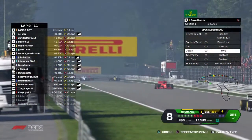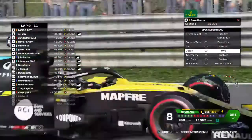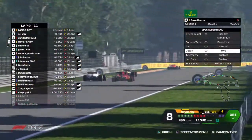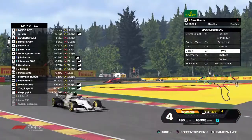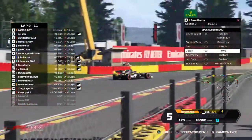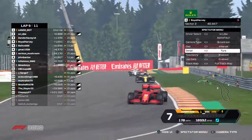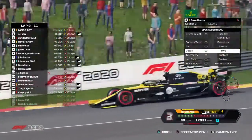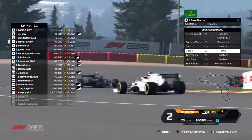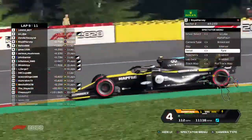Why is there a ghosting Ferrari? I think that's Chappie. I think that's Chappie's car. And Royal Harvey easily overtaking Ballux for 4th. So he now is seeking a podium with Zander Davey just less than a second ahead.